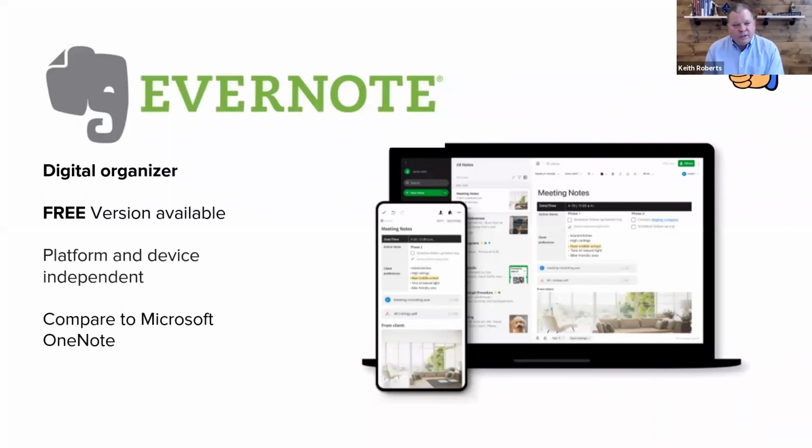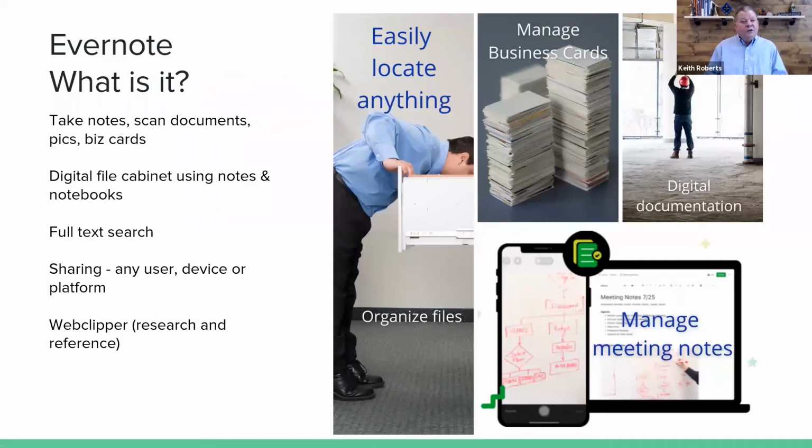Here's another favorite. I love Evernote. Evernote I've been using for quite some time. For a long time, I used the free version. I really like the paid version. It has some features that I enjoy. The beauty of Evernote, there's so many ways to describe this, but it's kind of like a file cabinet or a digital organizer, accessible from any device. So you can take notes, you can scan documents, you can take pictures, you can take somebody's business card, scan it, creates a note, updates a contact record.